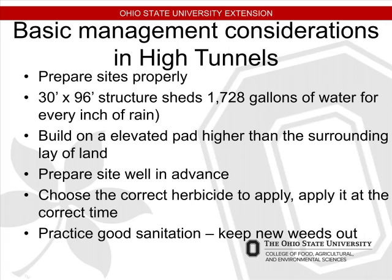Drainage is the big one. I had a bunch of my farmers call here in the last 2 weeks with these big rains we've been getting down south, 3-4 inch rains. When you have a 30 by 96 structure with a 1 inch rain on it, that structure is shedding 1,728 gallons of water. If you have 3 inches, that's a lot of water that's coming off and going right to the sides.